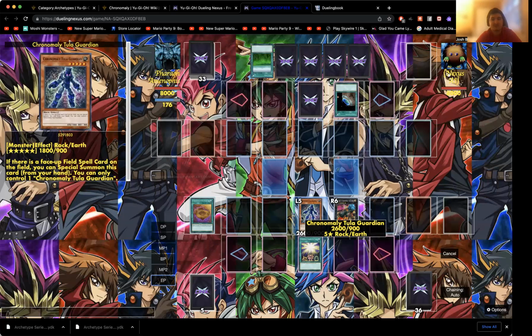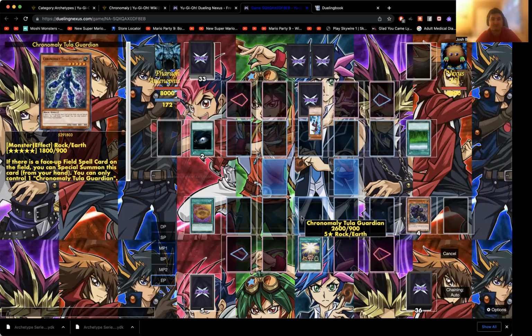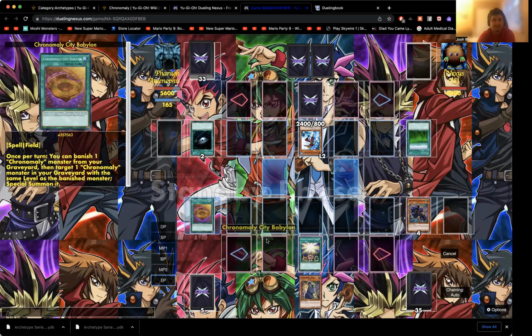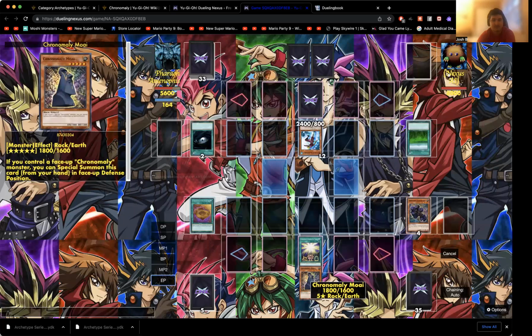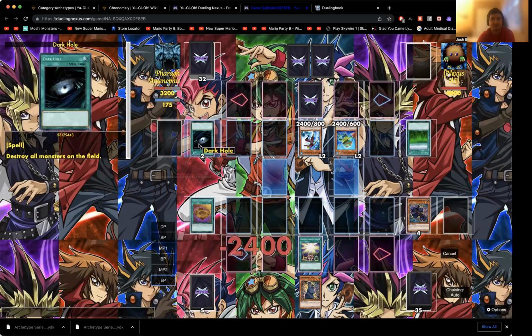Okay, set 1, activate Terraforming, get Wetlands, Dark Hole. There it is. Dark attack. All right. So let's see. Yeah, we're probably not going to win because our opponent has Dark Hole in the deck.